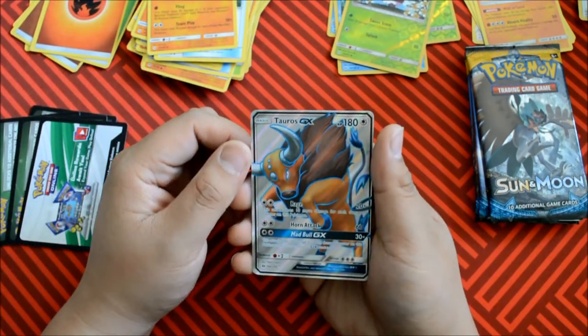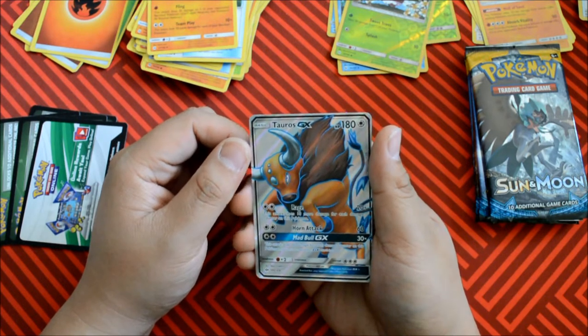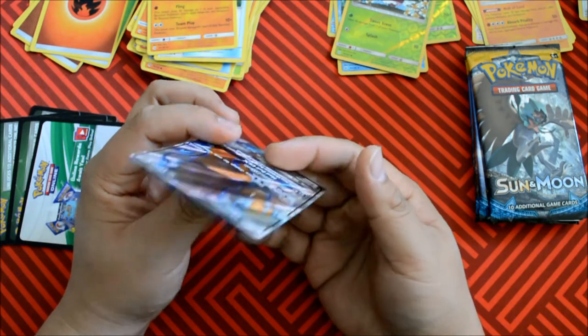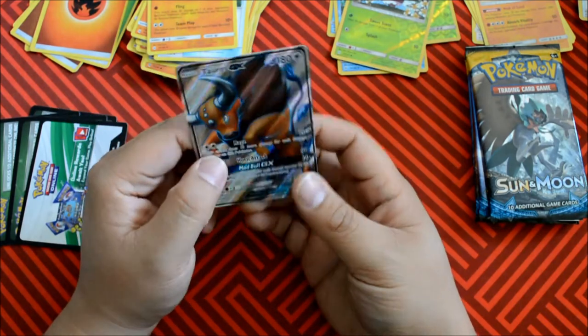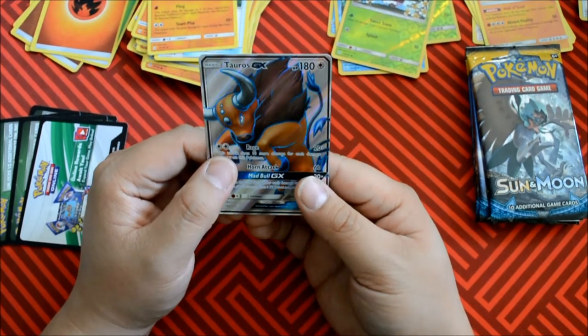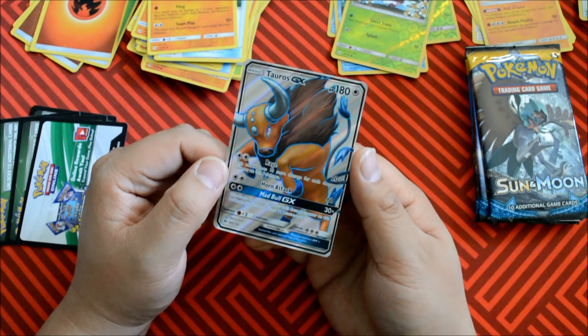Oh. Oh. What'd you get? Oh. You already pulled that guy. Not this version. Are you sure? Positive. You can go grab my collection right now and take a look at it. I do not have this Tauros yet. I have the regular rare Tauros, the regular GX, but not this one.